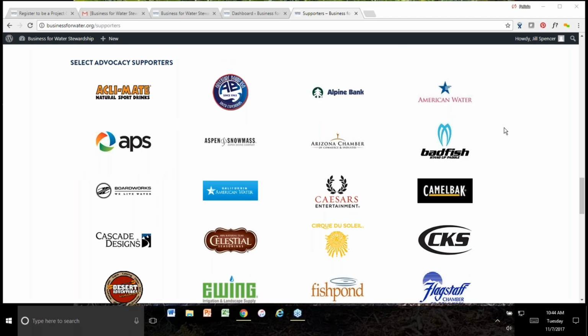So the final question is, is there a typical funding range, or does it just depend on the corporate funder? Lots of questions around what are we talking about here? Are we talking about $1,000? Are we talking about $100,000?